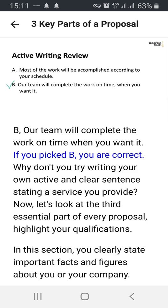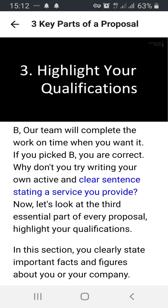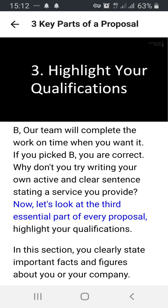If you picked B, you are correct. Why don't you try writing your own active and clear sentence stating a service you provide? Now, let's look at the third essential part of every proposal.